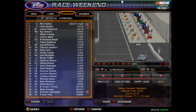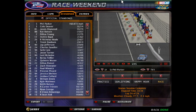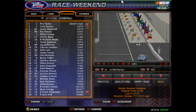So that's the story from Indianapolis here for the Brickyard 400 as Phil Parker takes the win here today. We'll see you at Watkins Glen in the third and final road course race stop of the season.